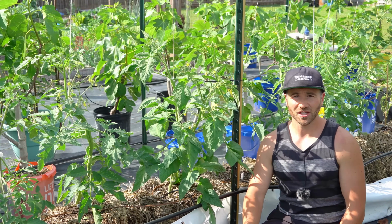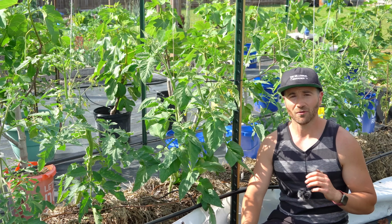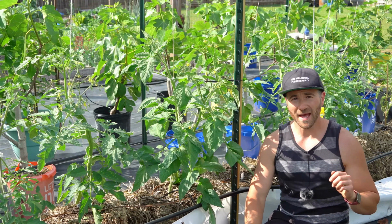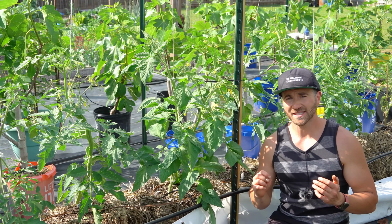So I have been searching for the best Brandywine hybrid variety, and luckily over the years a lot of different breeders have tried to approximate the old heirloom pink Brandywine Sudeth strain, which is, in my opinion, one of the best tasting beefsteak tomatoes in the world.